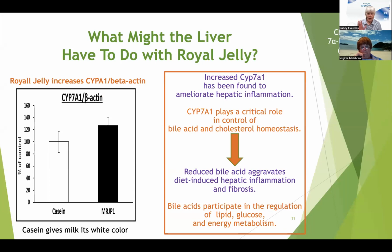So now here's this question about what the liver might have to do with the royal jellies. And I still have one question in my mind. When David says something, I pay attention because he's usually thought about these things and had discussions with people that know a lot more, where his knowledge is probably a lot more current than whatever I'm able to dredge out of the printed literature.